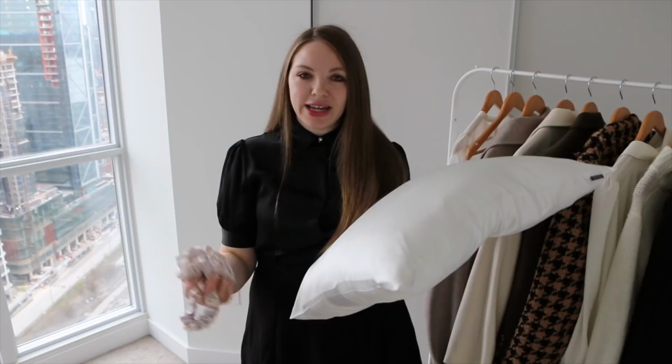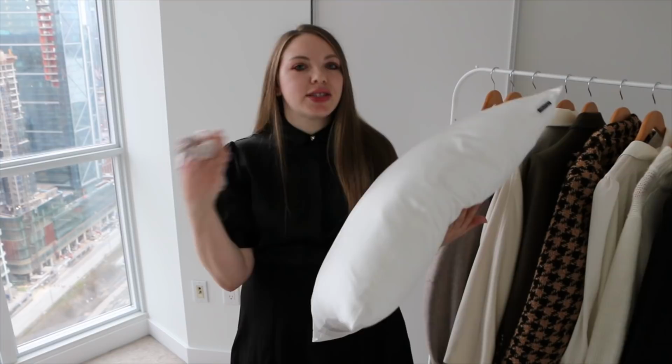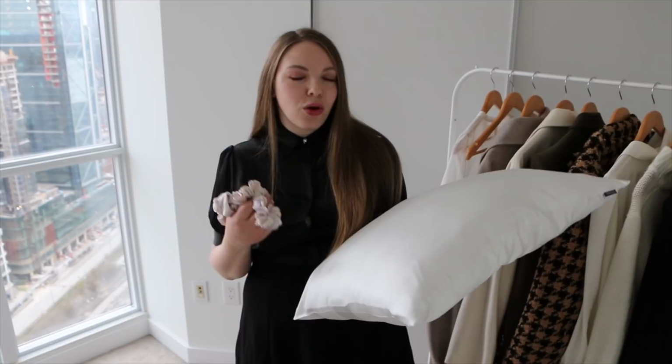And if you don't know, using a silk pillowcase, not only does it prevent hair breakage, but it's great for anti-aging. It reduces wrinkles. Also, it helps your skin retain its natural moisture versus using a cotton pillow. It just sucks all of that moisture out. And the other thing about silk, if you didn't know, is that it's a natural temperature regulator. So it helps you get not too warm or not too cold, especially in these cooler months.